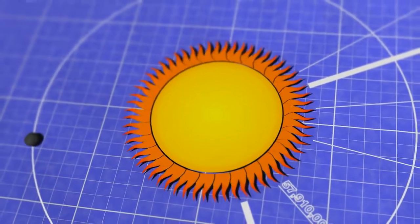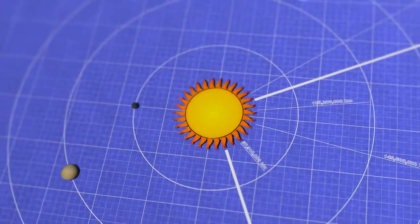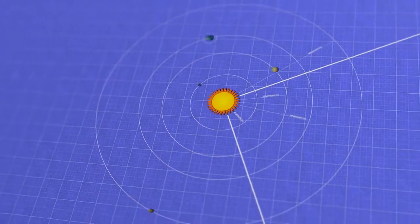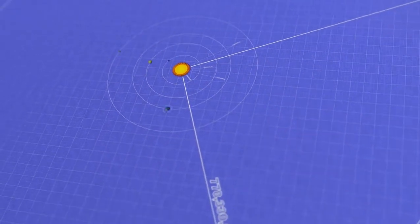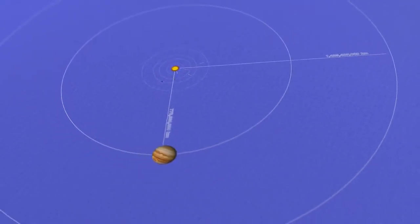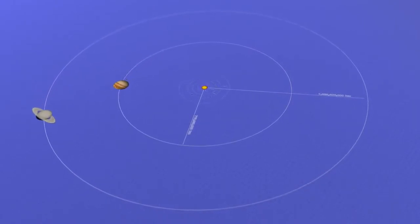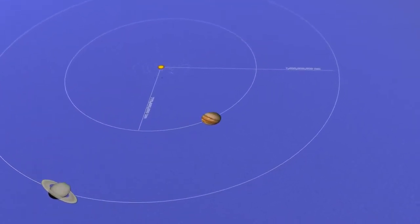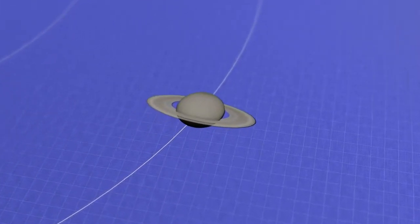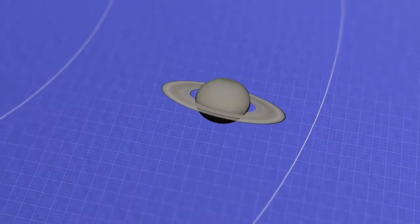Our solar system consists of four small inner rocky worlds: Mercury, Venus, Earth, and Mars. And further out, unfathomably large gas giants. Wouldn't it be interesting, if not disastrous, if Saturn started to slow in orbit and started to fall towards our inner solar system?